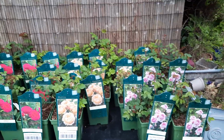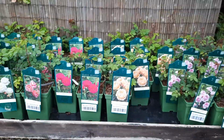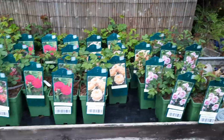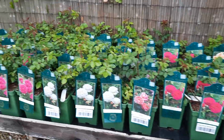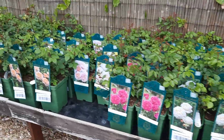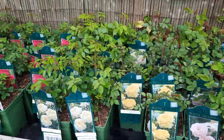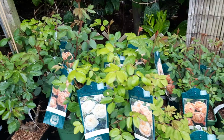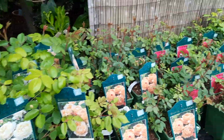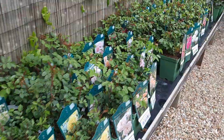Right, so I'll start off with the David Austin roses. £25 each, and well, we've got a bigger selection than last year anyway. So I'll just nip down this row here. So there's your David Austin roses.